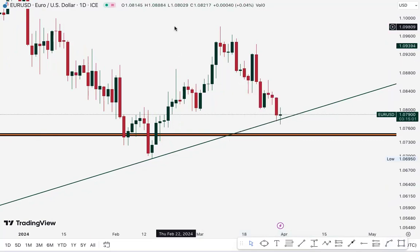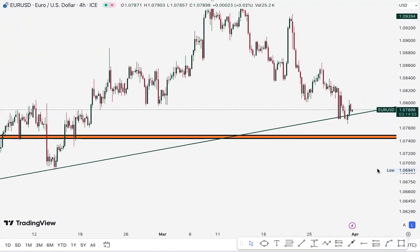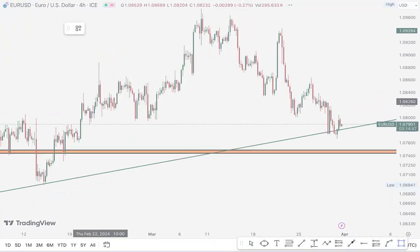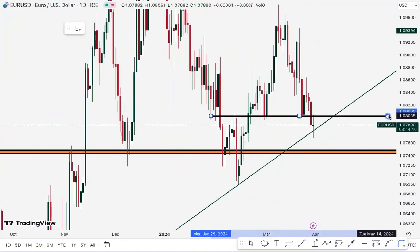Actually, let me just go down to the lower time frame and show you guys how this looks, because I feel like I've spoken a lot on the higher time frame. All right, so this is how the lower time frame looks. We need to see a decent pullback. We have too many candlesticks on the lower time frame. All right, so this is how it looks.